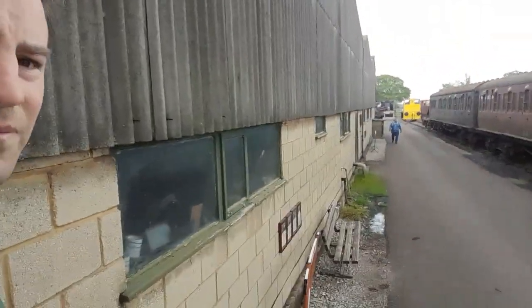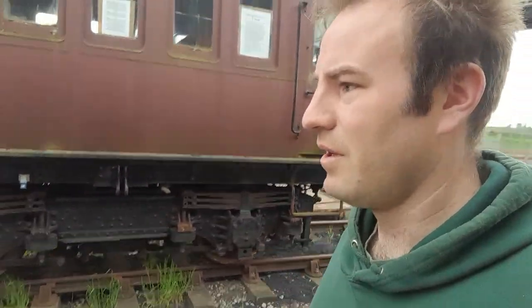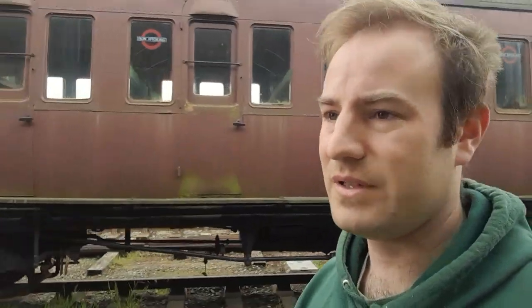Oh, look at this. So there probably would have been the pickups, so yeah, it's a T-stock, it's a Metropolitan Railway T-stock. So the electric Metropolitan Railway trains have never come this far. The electric's only ever gone as far as Amersham.